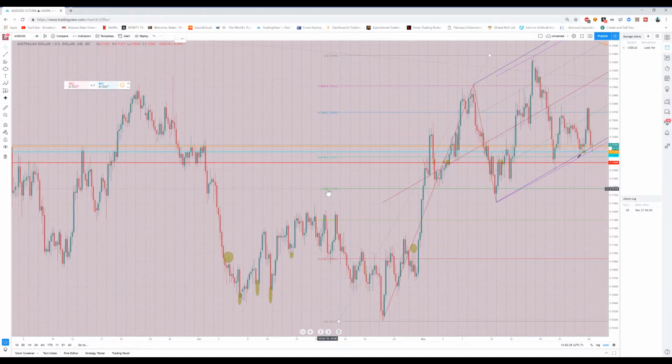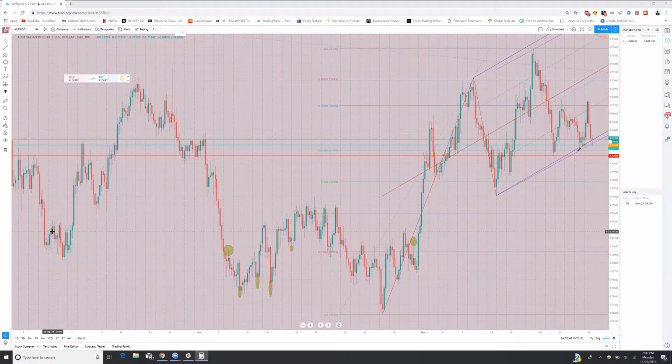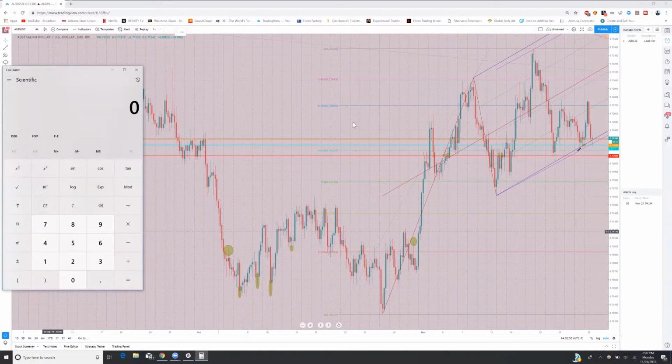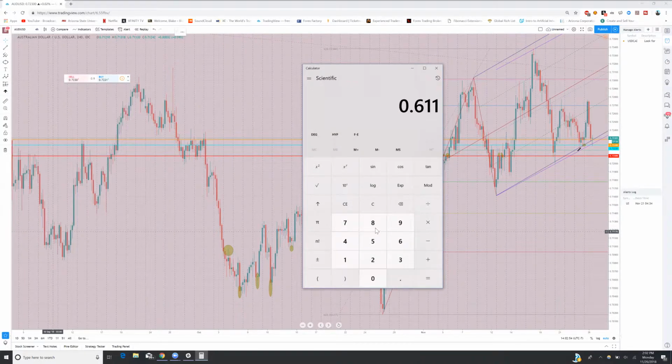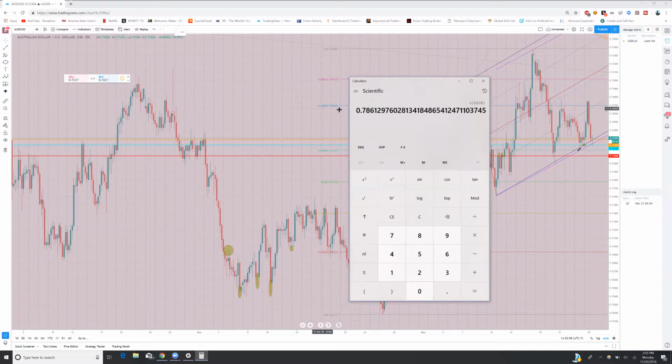So what I mean by that is, if you use the 618 on your calculator, you can follow along with me. Let me do screen. So if you get the calculator out, type in 0.618, and take the square root of that number, well, look at that, 0.786.